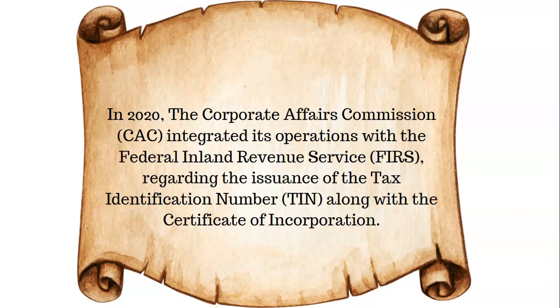In 2020, the Corporate Affairs Commission integrated its operations with the Federal Inland Revenue Service regarding the issuance of tax identification number, along with the certificate of incorporation. This was a welcome development in line with the Ease of Doing Business in Nigeria initiative.